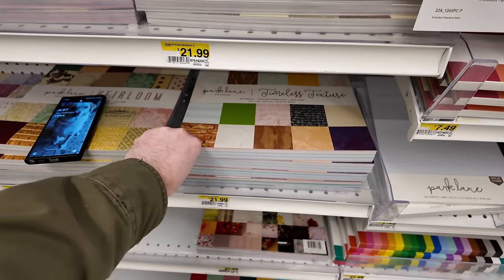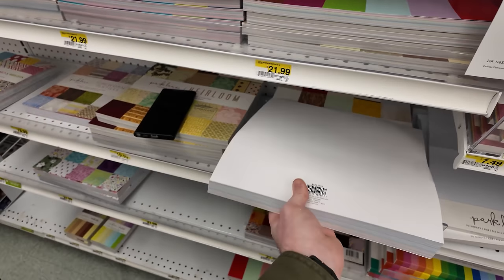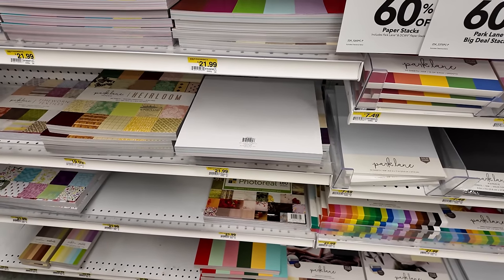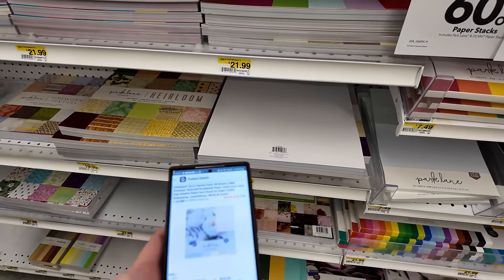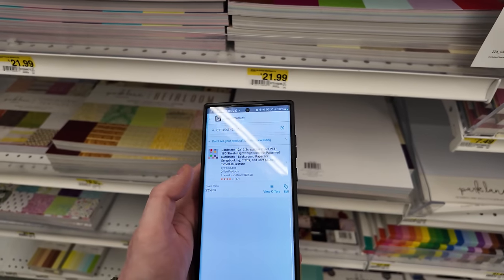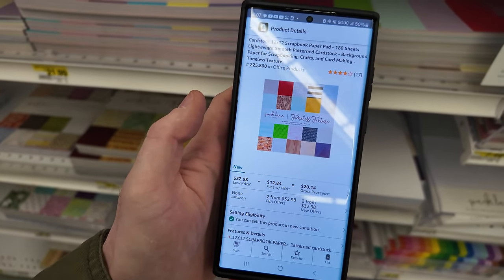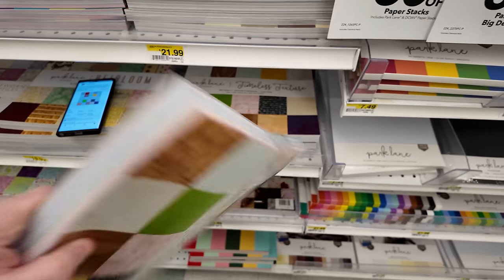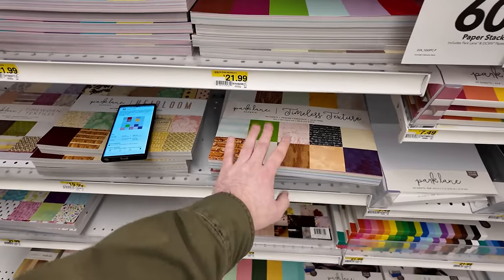So let's see if these are also going for... Oh, these are much heavier, so I assume the fees are going to be higher on these. But hey, you know what? Let's take a look. Let's see what's going on. We're going to scan it in. Hope it's going for more. And, oh, it is. It is. $32.98. You would profit $20 on this. And again, it's costing you about $9. So that's an $11 profit.